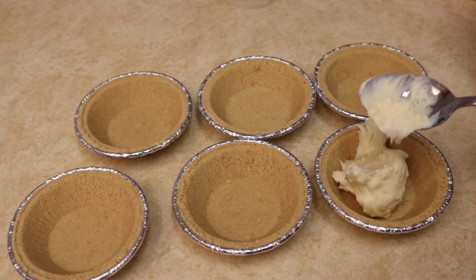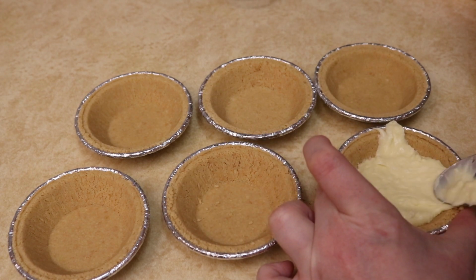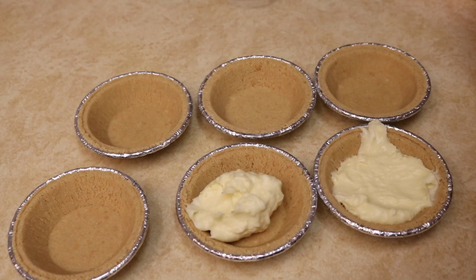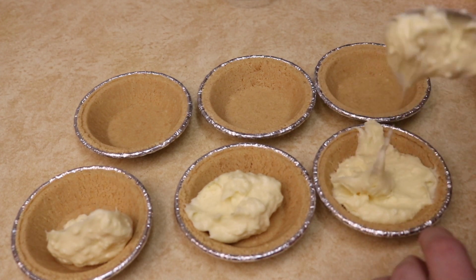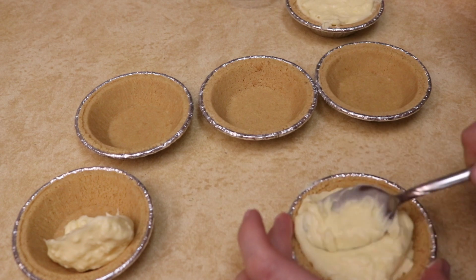Okay, so going back, you're gonna fill these little pie tins all the way up. Don't worry about it overflowing. You don't have to bake it. It's not gonna rise. It's not gonna do anything special. Just make sure you fill in all the nooks and crannies.